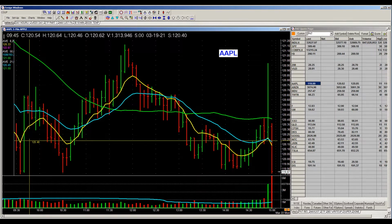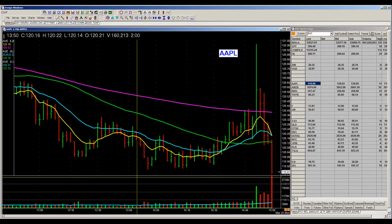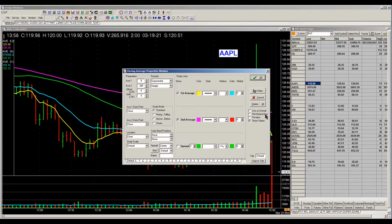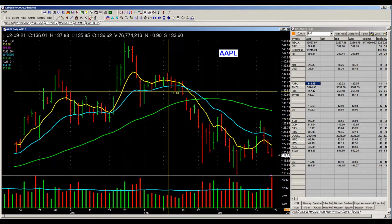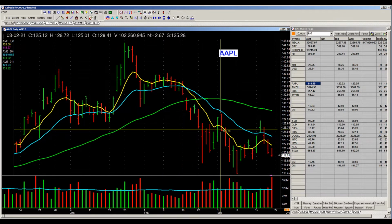I'd go crazy. I'll tell you what, stuff like this is nonsense. I want to ride trends, and I hope that's what you're after too. More money is made in riding a trend than all the in and out stuff, going with a lot less stress. So that's the setup.